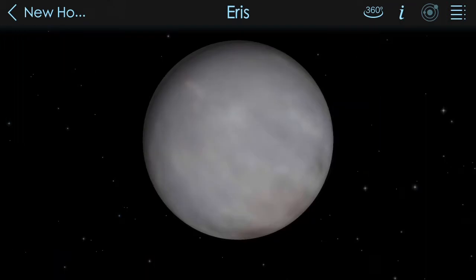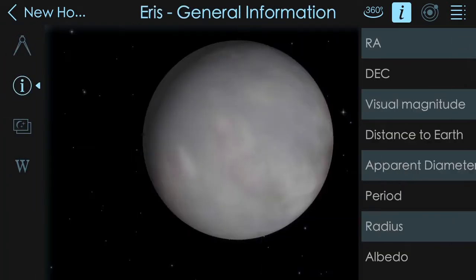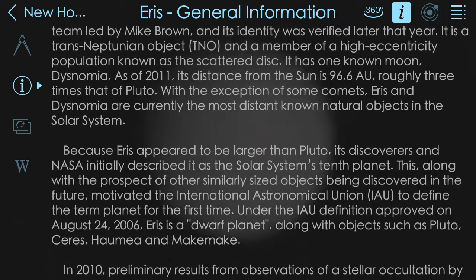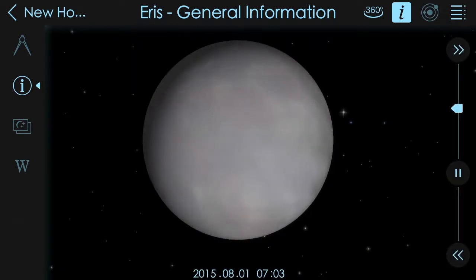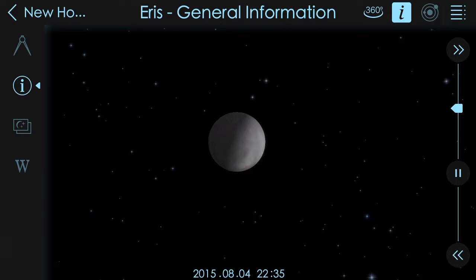And it's spinning pretty fast. Or I'm just imagining things. Eris, the most massive dwarf planet, 27% more massive than Pluto. Still smaller than Earth. It was discovered by Mike Brown. And it has eccentricity as well, just like Pluto. It's a dwarf planet and it's very small. It orbits the Sun itself.